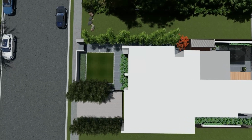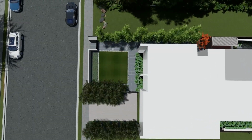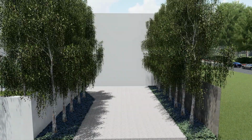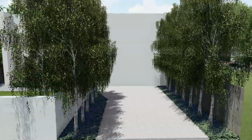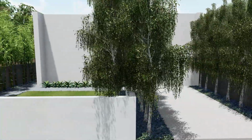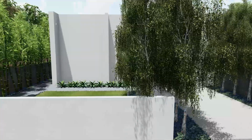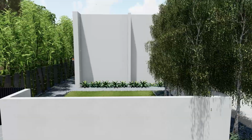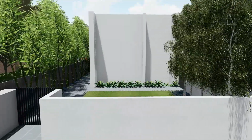So the front is really similar to the previous design, and from the landscape point of view, this time I've put some upright silver birches alongside the driveway just to have a look at that and see if you like those. The front wall is that beautiful white, almost like a white concrete render, 1.5 meters in height, with bluestone paving coming all the way to the street.